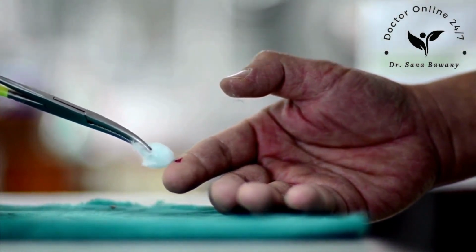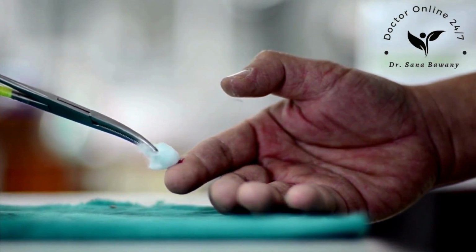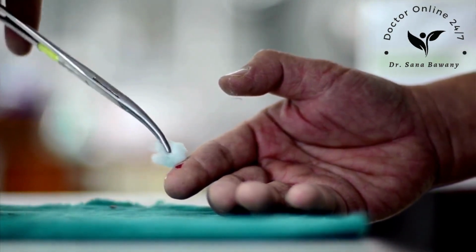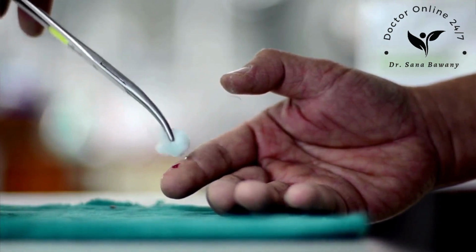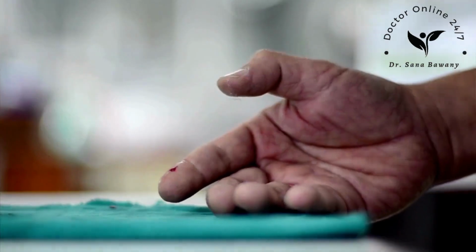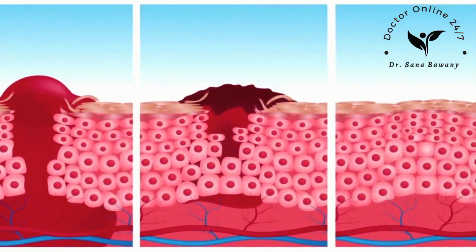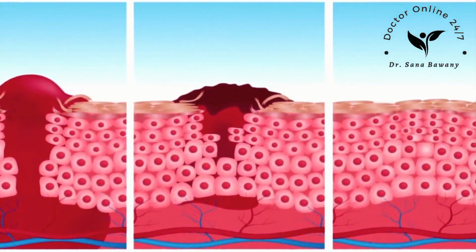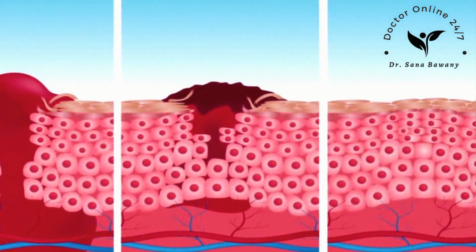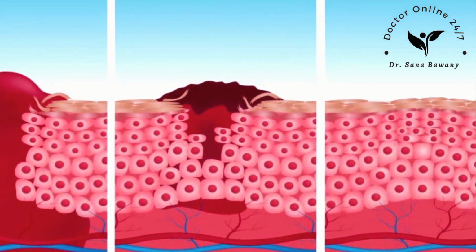If you get injured and it takes a long time for your wounds to heal, a lack of vitamin D in your body might be the cause. Vitamin D plays a vital role in rebuilding skin, thus, if you don't get enough, healing will occur at a much slower pace. This can be especially problematic after a surgery and can also result in more pronounced scarring.